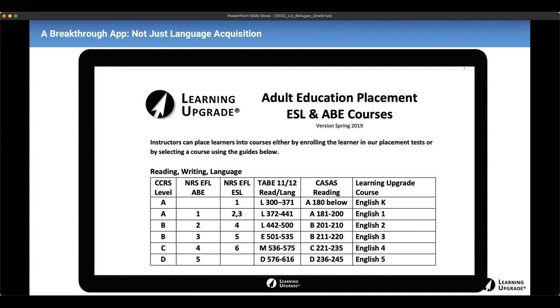Most of the time when you're working with a refugee, they haven't already taken a placement for your program or for your education center. And so it's nice to get an understanding of where they are on these tests without actually having them sit for a test.